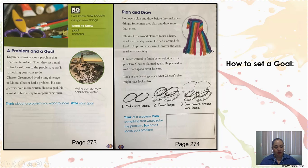Okay, if you have a problem, you can think of something to solve it. For example, let's read this paragraph. Engineers think about a problem that needs to be solved. Remember, last month we talked about engineers and technologies, okay? And the technologies are designed by engineers, because they think about the problem and then try to invent something to solve it. Then they set a goal. They say, oh, I want to invent earphones, for example, okay?